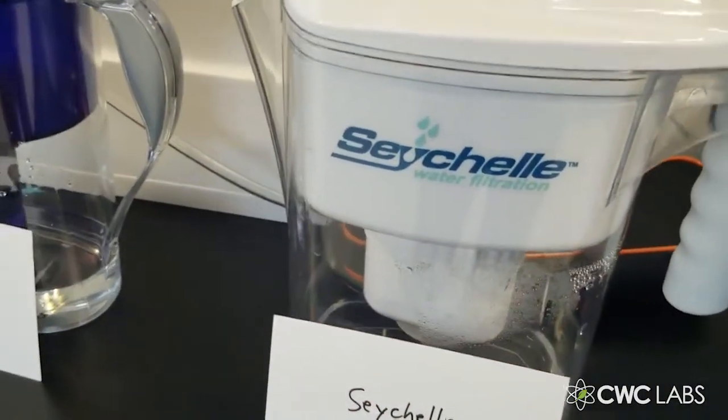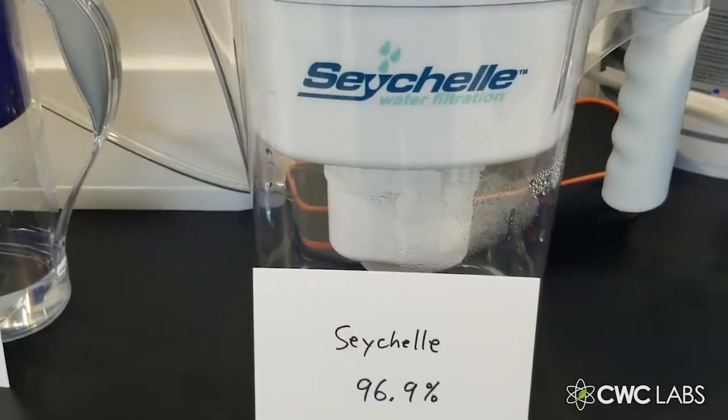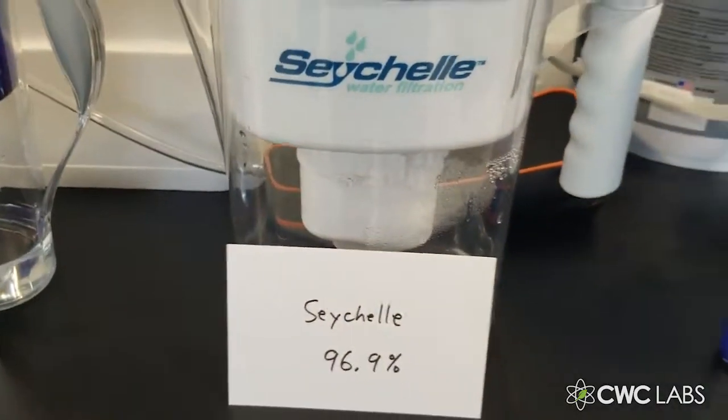So if you buy Seychelles, be careful what you're buying. Make sure you're getting the one that's more effective. I wish I had the model number here, but it's not printed on the product, so we don't really know.